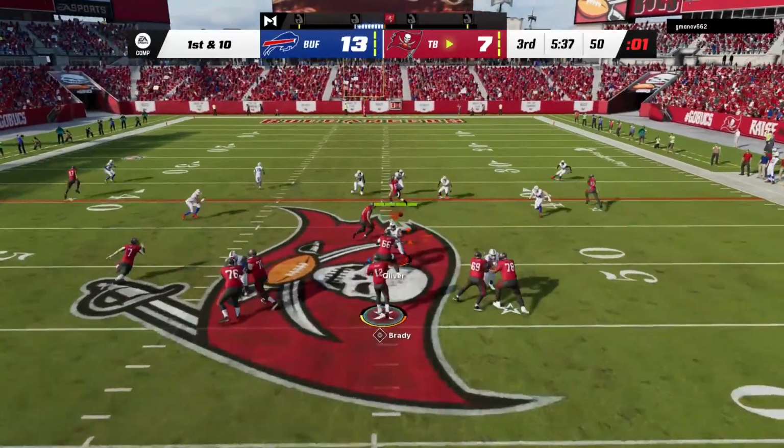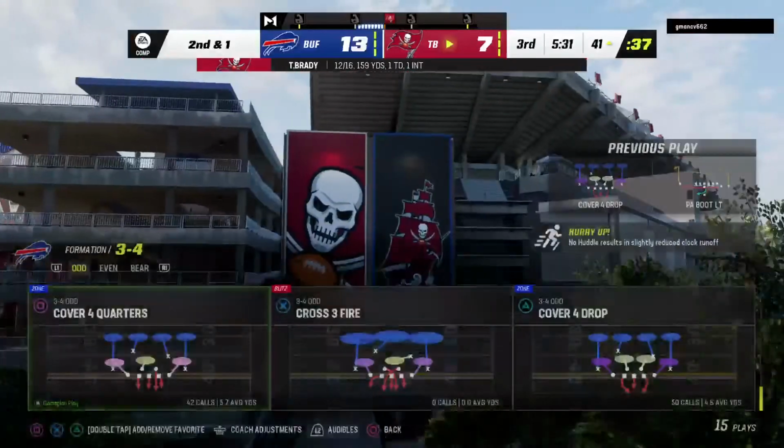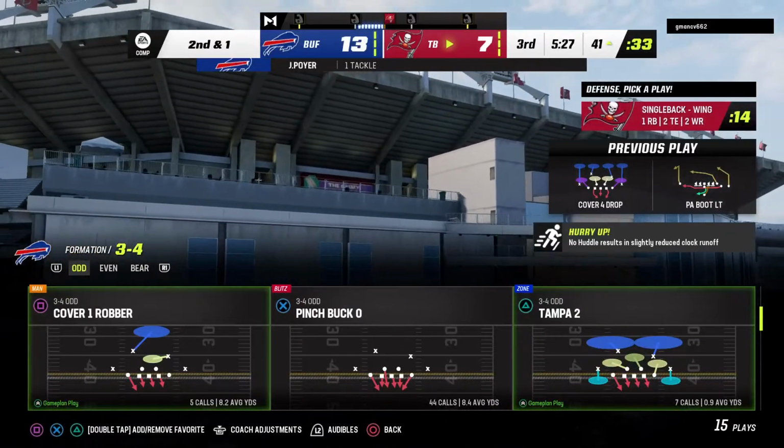From midfield, here's Brady. Over the middle here to Rudolph. And he'll be brought down just shy of the 40. Brandon, perfect defense in this situation would have meant that there was an incompletion. They would have picked it off. Okay, so they gave up the completion.